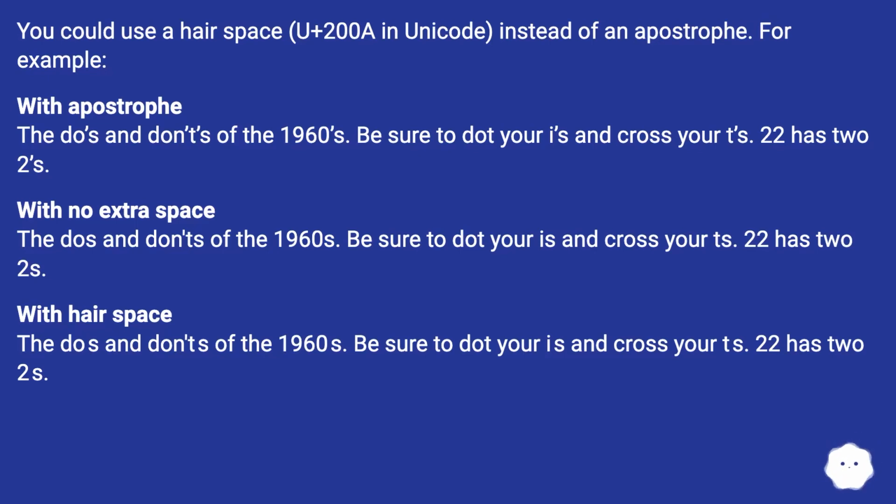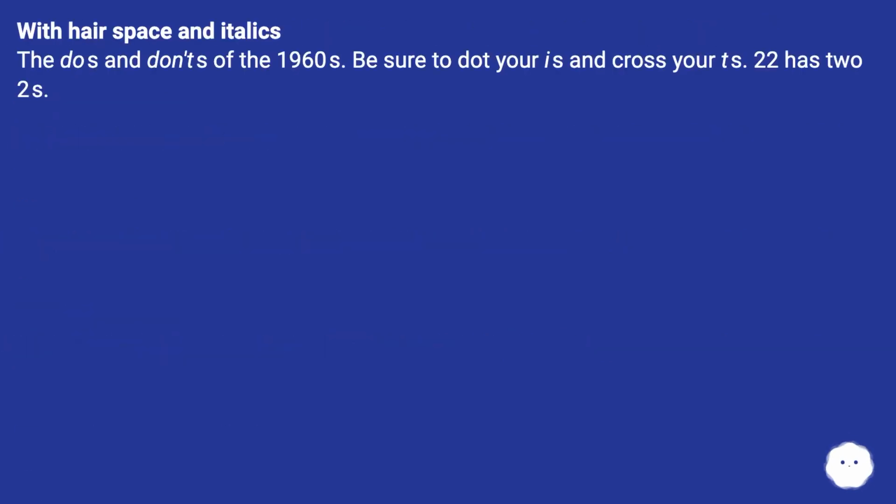The do's and don'ts of the 1960s. Be sure to dot your i's and cross your t's. 22 has two 2's, with hair space in italics. The do's and don'ts of the 1960s. Be sure to dot your i's and cross your t's. 22 has two 2's.